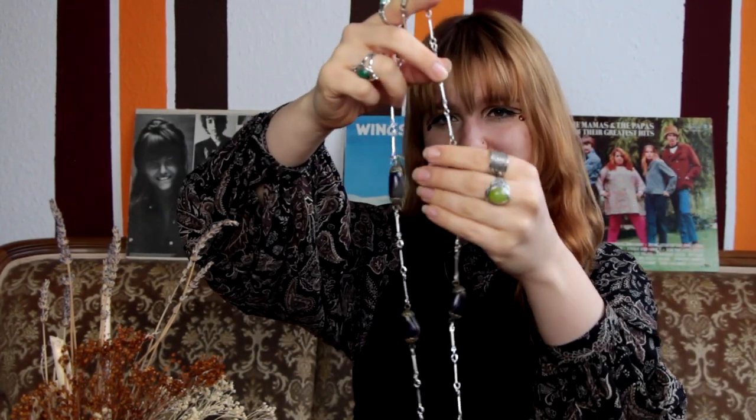Next up, I got this really cool necklace with beautiful lilac purple stones. It is a very heavy necklace. It is made from real silver. I got it in one of the more antique thrift stores, and it's just so beautiful.